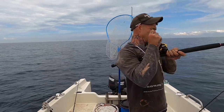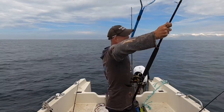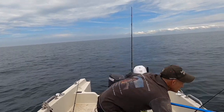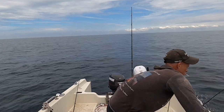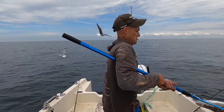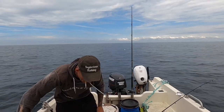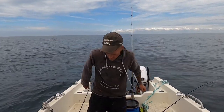Yep, it'd be a tope. The back. We got him, guys, we got him. Lovely tope, that. Don't want it flying up, man. It's not the biggest of fish, that, guys, but it's definitely a tope. We got one, baby, woohoo!